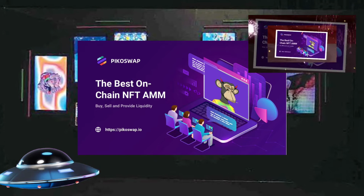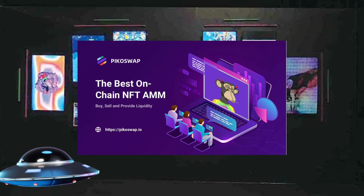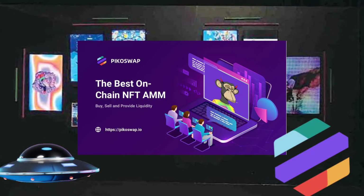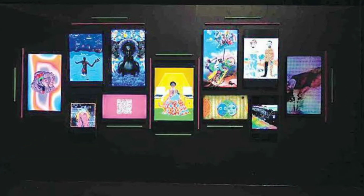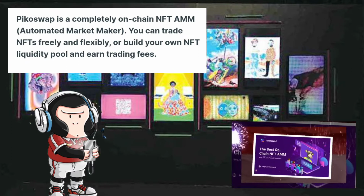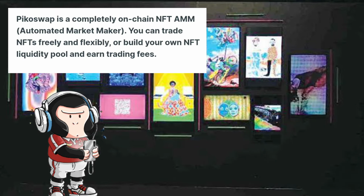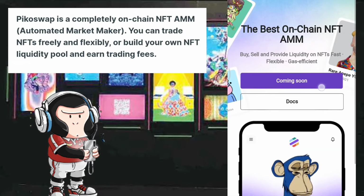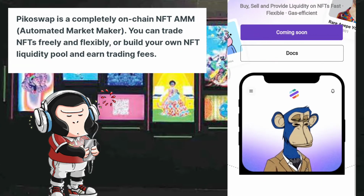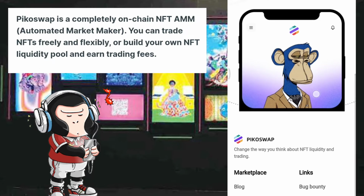Pikoswap, the best on-chain NFT AMM. Buy, sell, and provide liquidity. Pikoswap is a completely on-chain NFT AMM, automated market maker. You can trade NFTs freely and flexibly, or build your own NFT liquidity pool and earn trading fees.